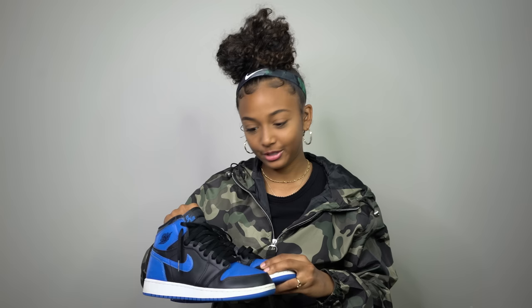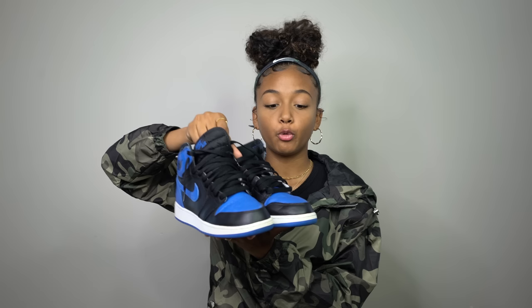So we have the Royal Ones. I should have doubled up on these and I didn't, and I regret that so much because I love these to death, but I only have one pair, so I don't wear them at all, but they're dope.